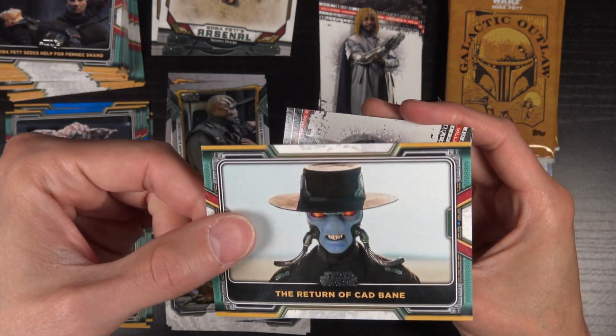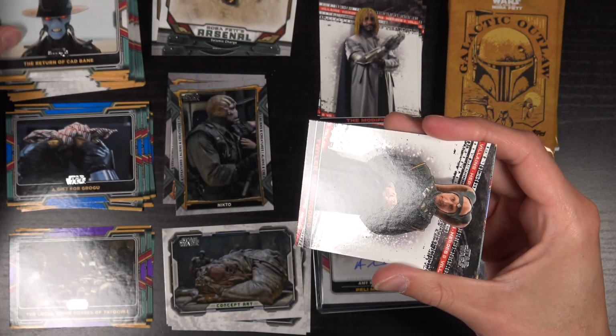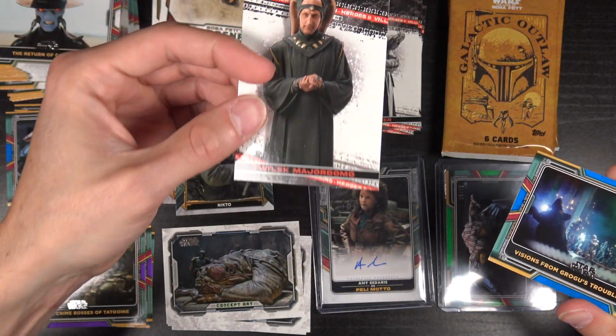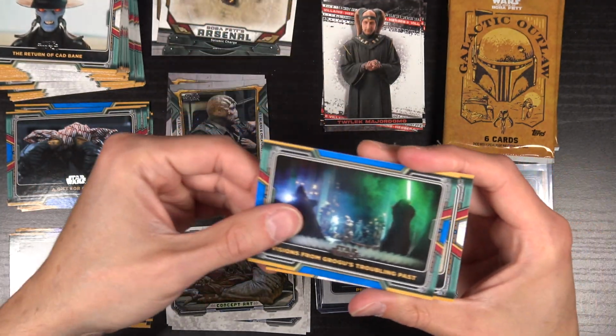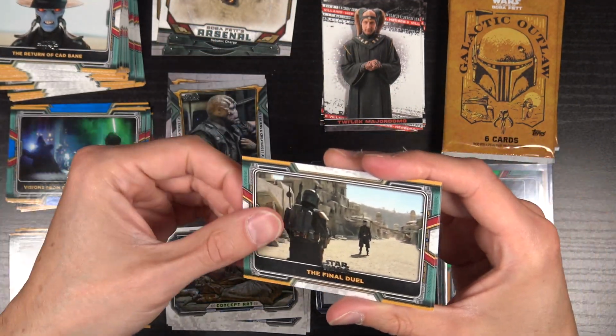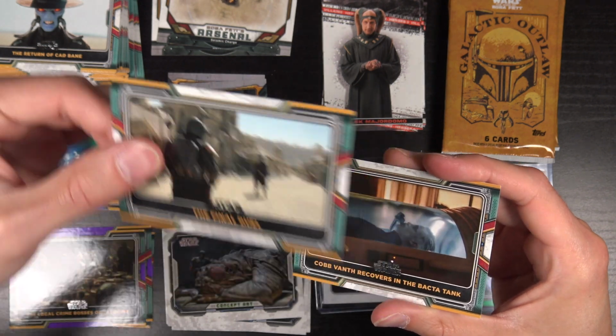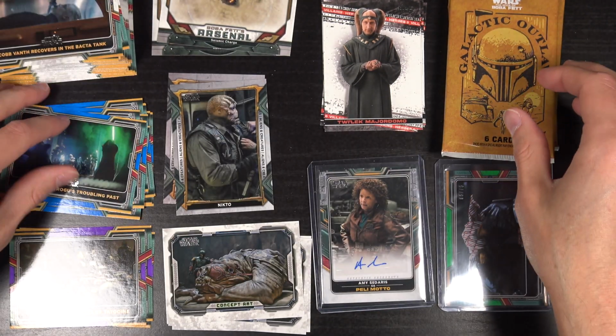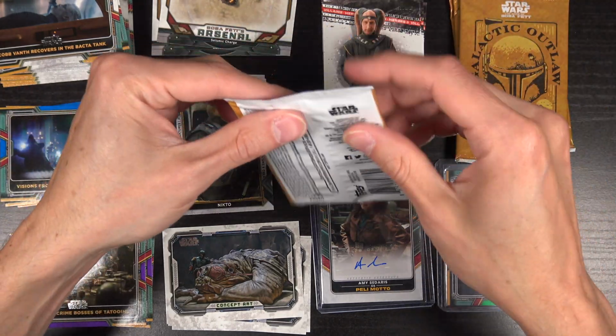The Return of Cad Bane. Twilight Majordomo. It was kind of funny. The Final Duel. But yeah, they took what they set up, or they rushed through to maybe set up the Ahsoka show, which is coming out.